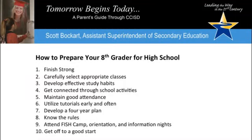Number 1 is finish strong. One of the best ways you can prepare for high school is to make sure the next 4 months of your child's 8th grade year are what they need to be. If they're currently struggling, a little bit off track, we need to get them on track now. There won't be a magic switch that we flip over the summer to go from struggling through some things in the 8th grade year and all of a sudden be successful at 9th. Every day prepares for the next one, so make sure that they're on track now, doing everything they can in preparation for next year, especially from an academic standpoint.